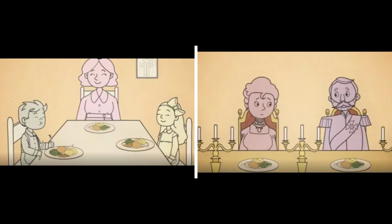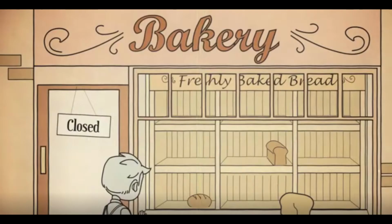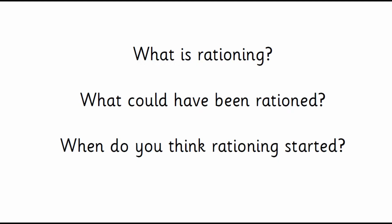It also meant that people had to save what they had. They also had to be very, very creative with the recipes that they used. Some key ingredients, such as wheat, which was used to make bread, weren't as readily available, so different ingredients needed to be used, which meant the bread wasn't quite as successful as it had been in the past. Let's go back to our key questions. So, we now know what rationing is, but when do you think rationing might have started?